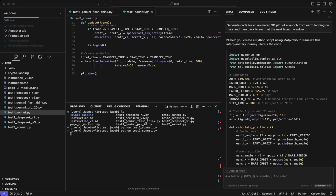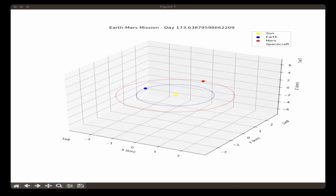Let's go to this generated result. You can see that it is very, very good. That's from Sonnet. Now the spacecraft is on Mars, and after a few spins, it will go back to Earth. Let's just wait a bit to see. So you can see it is working very well. Let's go to the other question.